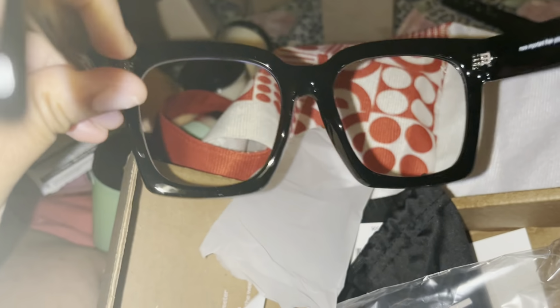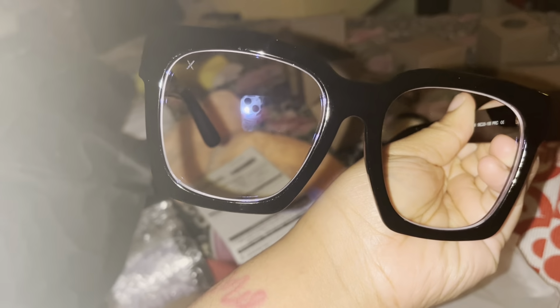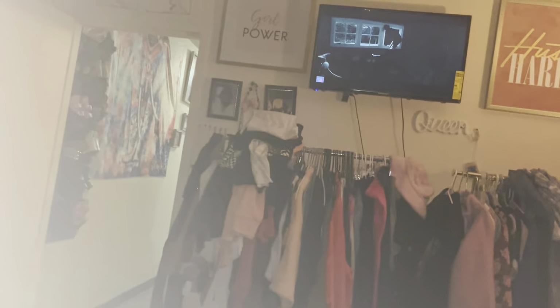So this is the packaging that they come in like this. Y'all know. If you don't, now you know. So these are what they look like. They're so pretty. I'm going to put them on really quickly and show you guys what they look like on. So hold on. So these are what they look like on.